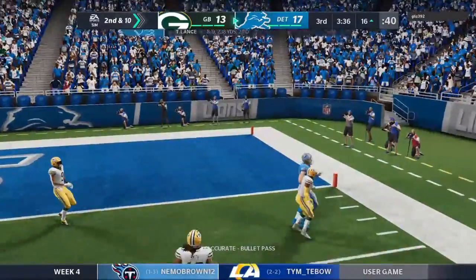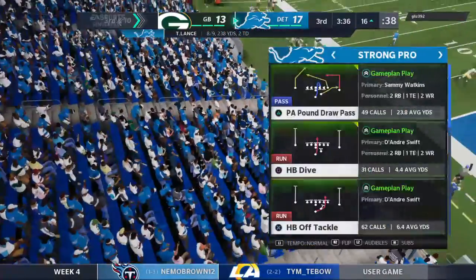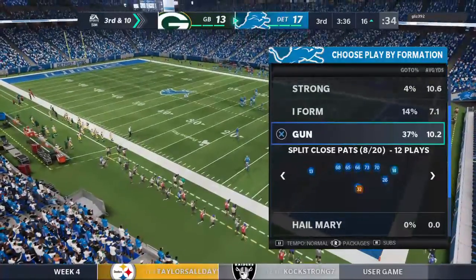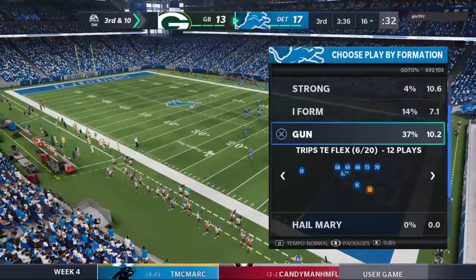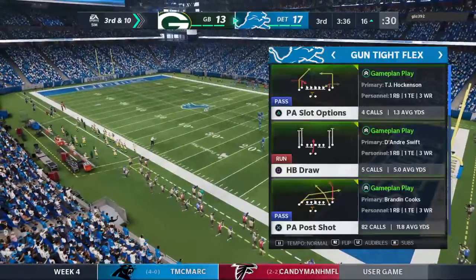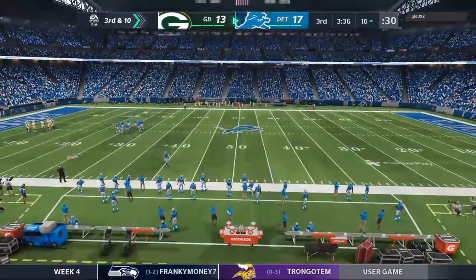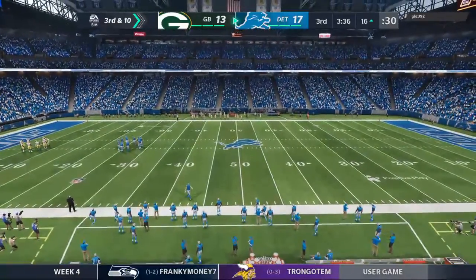And he rifles one incomplete. The intended target, T.J. Hawkinson, but now it'll be third down. Nowadays, quarterbacks don't mind throwing into coverage because of the confidence they have in their receivers to come down with the ball. But sometimes you have to be careful you don't get too confident and throw an interception.